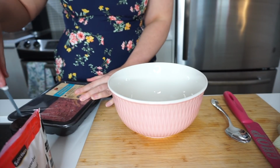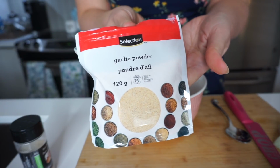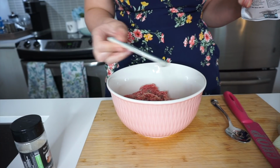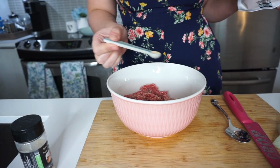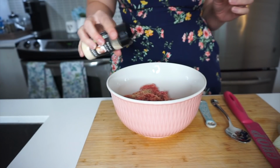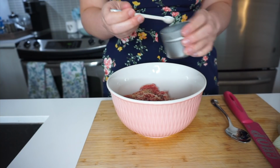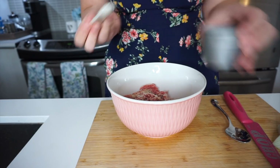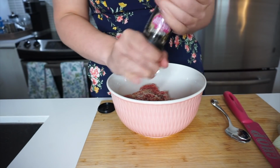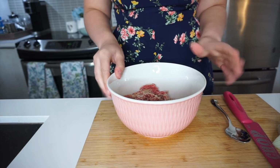Okay, so I'm just going to open up the beef. To the beef mixture, I'm going to add a little bit of garlic powder. I'm just gonna use about 1/4 teaspoon, maybe a little bit more. I like some garlic flavor. I'm also going in with some onion powder as well. And then a little bit of salt, and of course some black pepper as well. And then we're gonna mix this up.